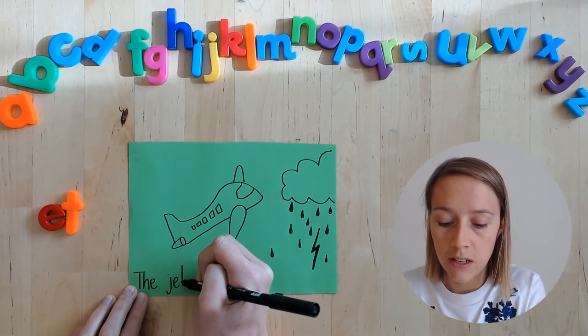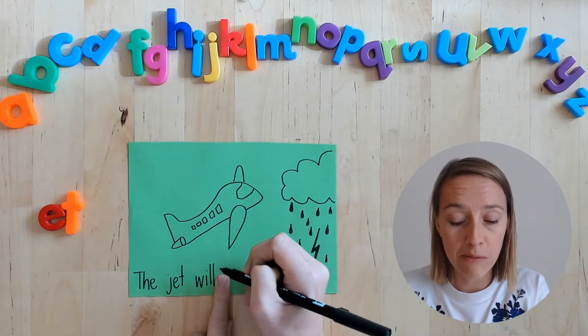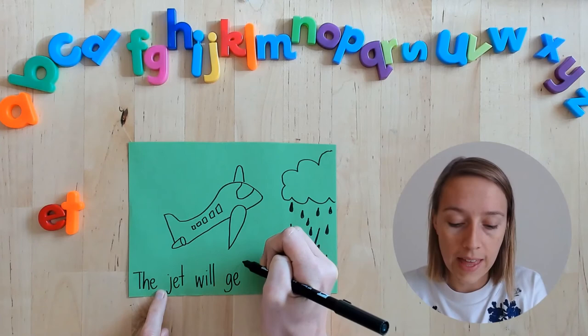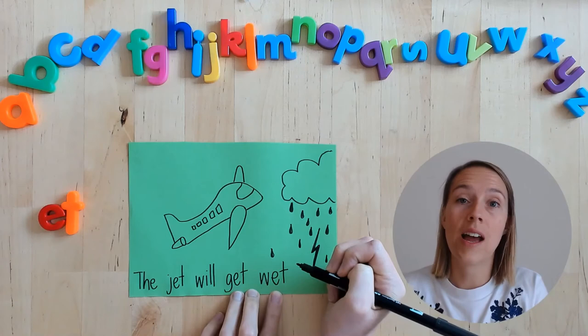J-E-T, will, w, e, l, the jet will get, see how I'm remembering my finger spaces, will get, g-e-t, the jet will get wet, w, e, t, and at the end of a sentence goes a full stop.